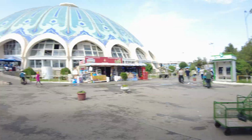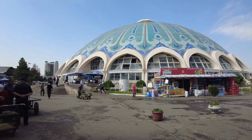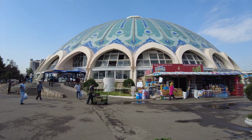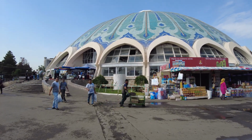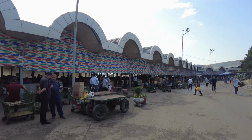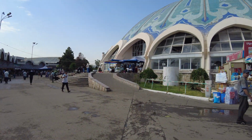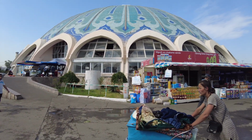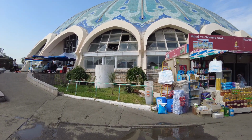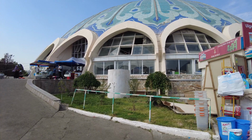Just let me show you the roof of this place. It's unbelievable. Look at that. So we were just in an offshoot of it, a plain, basic, boring, metal roofed section. This is the main bit here. This is the main dome. This is the mother lode of bazaars, I reckon. This is where all the good stuff is. Let's go and check it out.